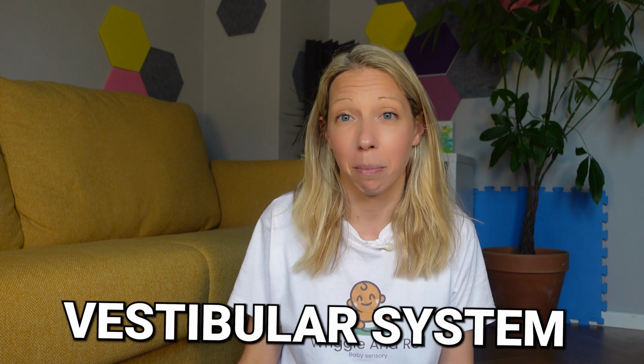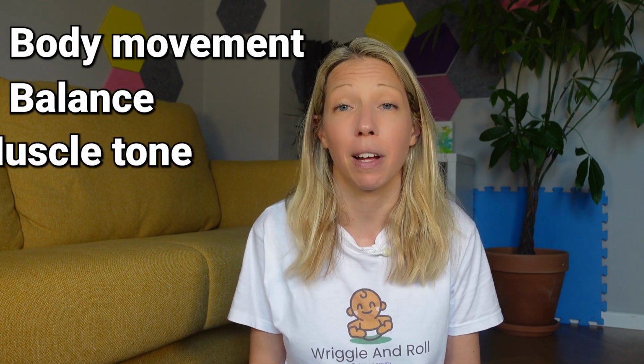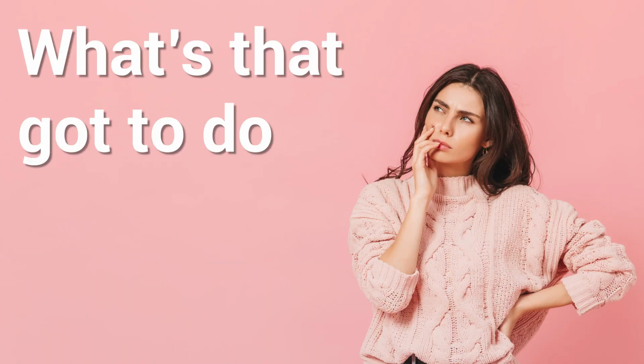We often talk about the 5 senses, but in actual fact there are 7 senses, including one called the vestibular system. The vestibular system coordinates body movements, helps with balance and equilibrium, and even helps develop muscle tone. So what's that got to do with language, I hear you say? Well, in order for us to develop any skill, all of our different senses need to be working as well as possible and working well together. And in this case, an underdeveloped vestibular system has been linked to language development issues.